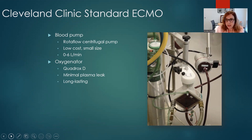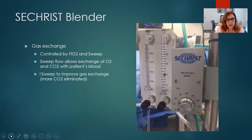Next, we're going to talk about the blender or sweep. So what we do with that oxygenator is we can input how much FiO2, what percentage of oxygen we want to flow into the oxygenator, depending on how hypoxic a patient is. And the sweep is the little gauge off there to the left where you see liters per minute. And so what you need to know in palliative care, these are just the nuts and bolts. A higher sweep means the patient is doing poorly.